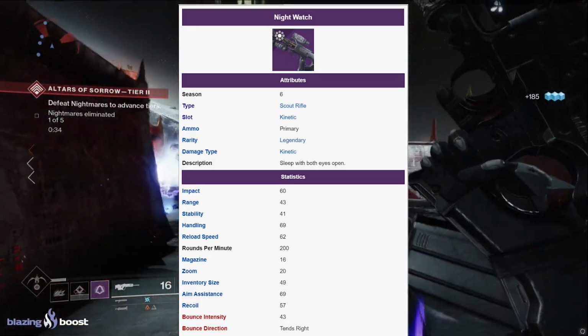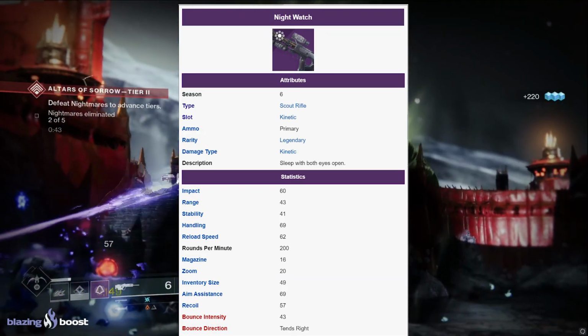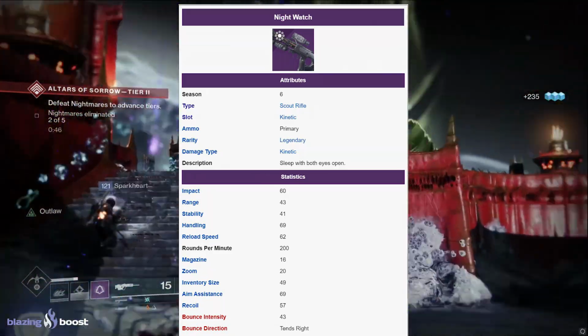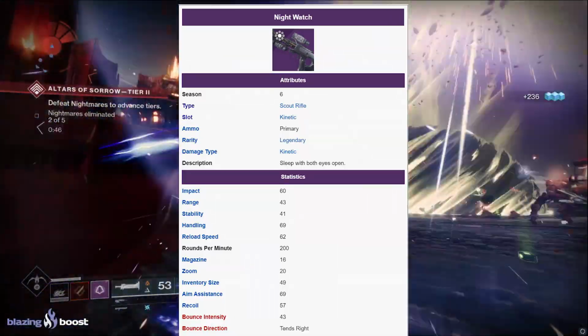Now this is a really good weapon, as you can see on screen. It's a well balanced weapon, definitely one that is underrated by a long shot. Now these stats are with a basic roll, so you can even get the range up.